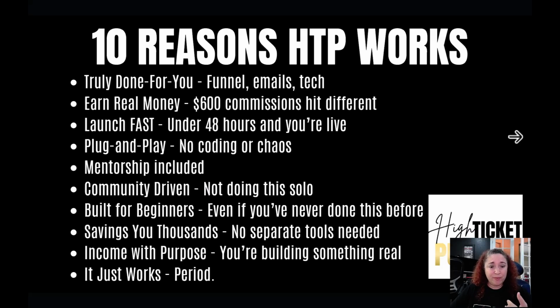You get mentorship included, and it's community driven. So you're not doing this solo. You have lots of support from the community. It's built for beginners. So even if you've never done this before, it's really going to take you step by step through everything to help you get set up and get going so you can start making those sales.